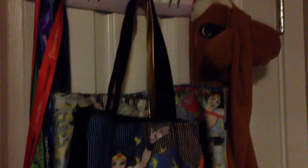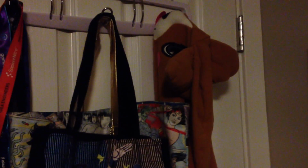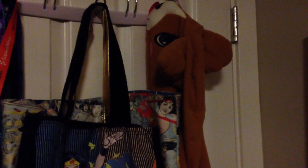And then here on the back of the door, I actually started getting rid of my credentials from conventions a few years ago. I started collecting them again. And tote bags for going out and getting craft stuff. And then I recently bought this lovely, I think they're Kigurumis? It's a corgi. It's adorable, essentially.